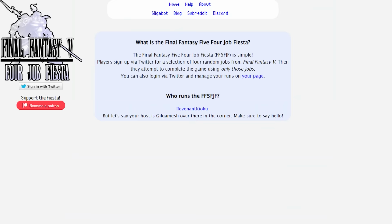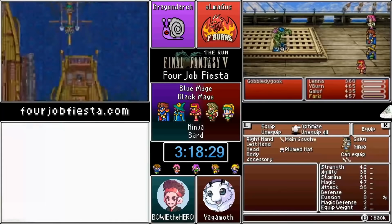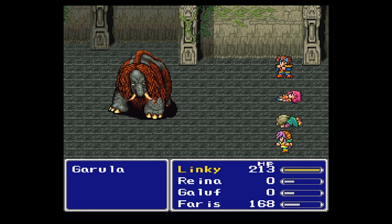That's something dedicated Final Fantasy V players love doing, where they're given 4 jobs at random and they have to play the game with nothing but those jobs, challenging the player on their knowledge of battle mechanics and how to get the most out of their current job. Again, that's meant to be a challenge run, and I was playing that way for my first playthrough, and it gave me the completely wrong idea on the game.